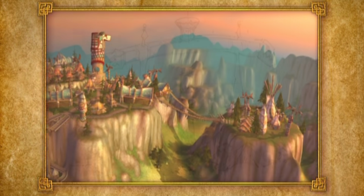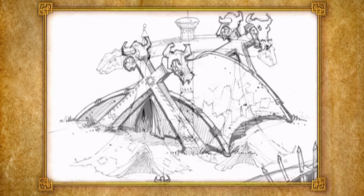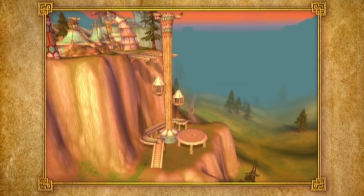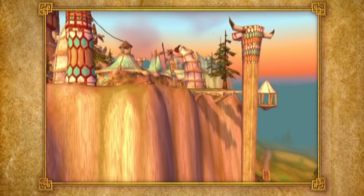Exactly. I mean, just when you think dungeon is this dark hole in the ground, you go to a city like Thunder Bluff, and it just blows you away, because it's just not what you expect. You don't expect to see giant windmills and this amazing looking architecture, these teepees, totems, and big. Yeah, it's really a treat to see.